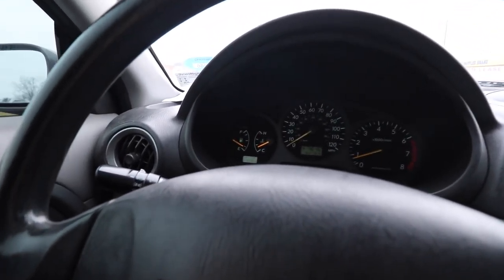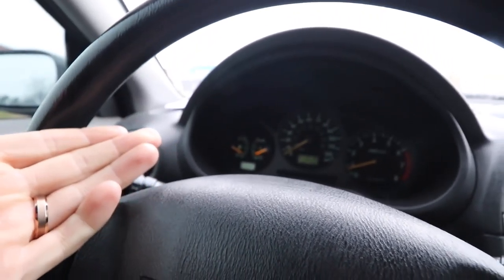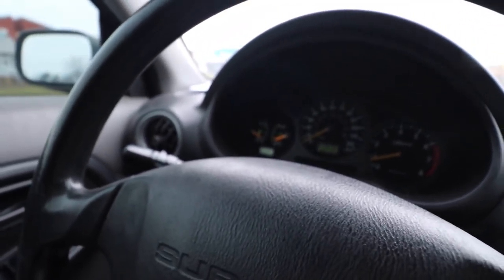With that being said, you guys can obviously see we are in Bart the Studious Savage. Just a little bit of an update on him. The check engine light is off once again. It turned on, turned back off, turned back on. I have no idea what's right, what's wrong. We just kind of roll with it at this point.